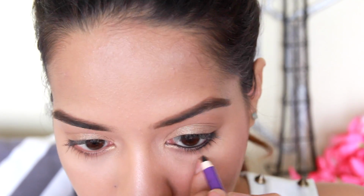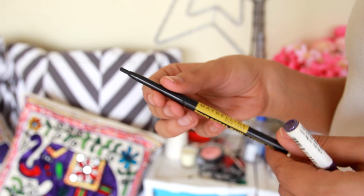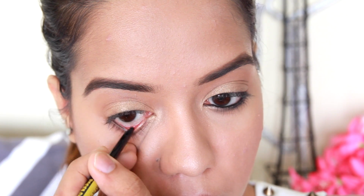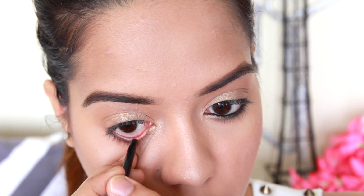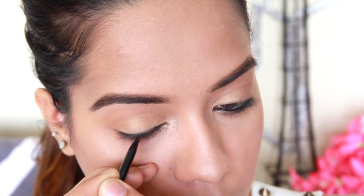It's smudge proof and waterproof. And the next one is this one by Maybelline. This is their new super black kajal from their Colossal range, and this one again is really dark and is waterproof and smudge proof. This one comes in like the roll-in sort of pencil, and this one comes with like the sharpening one, and this one's for 300 and this one is for 543 or something.